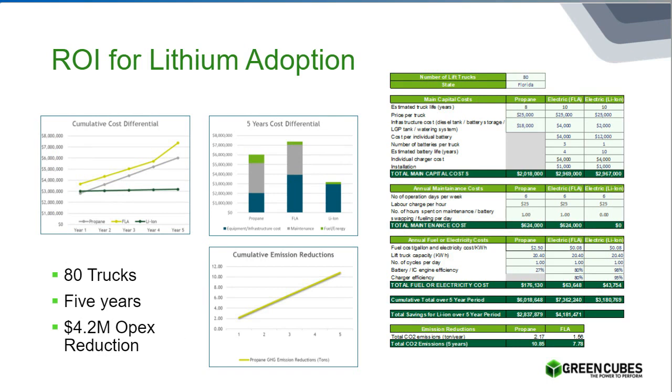So here's an example of an ROI analysis, or return on investment analysis, that we did with one of our customers. This example is an 80 truck fleet that was located in the state of Florida. There are a few notable points that I want to bring to your attention. You can notice that the CapEx expenditure between lead acid and lithium is roughly the same over a 5-year period. The main difference is that the lithium solution has a higher upfront cost and expenditure on the battery assets, while the lead acid solution has expenditure on the lead acid battery spread out over the 5-year period.